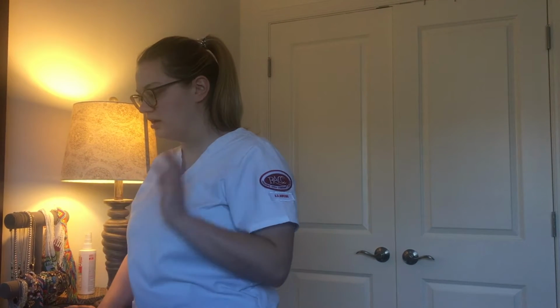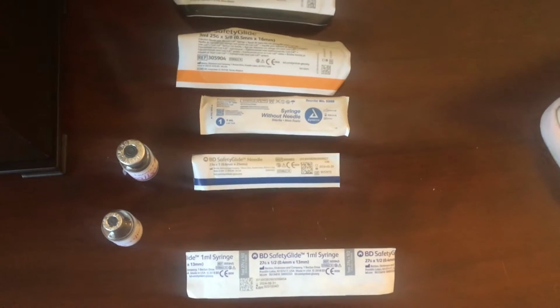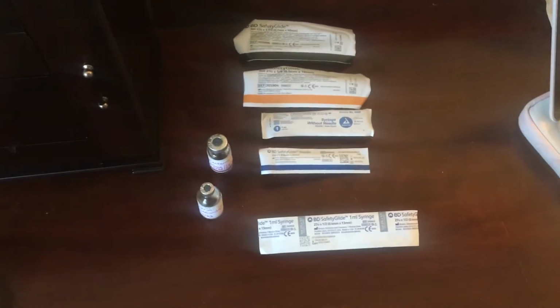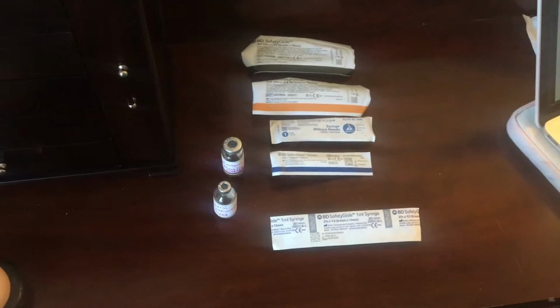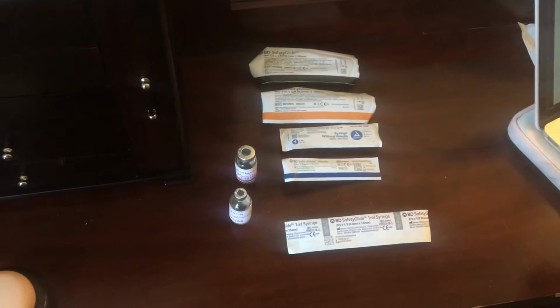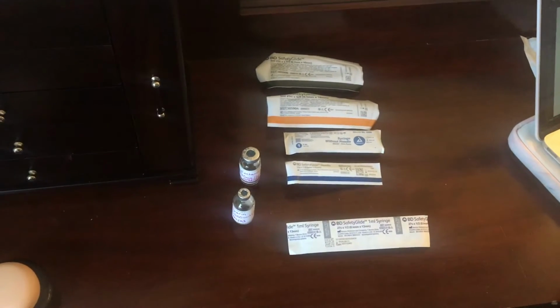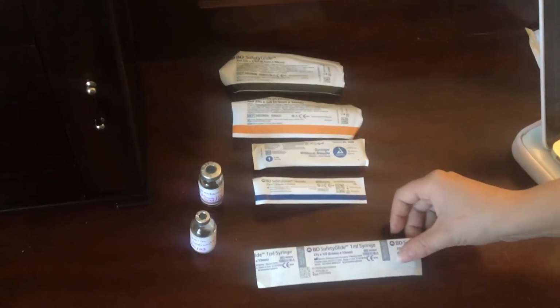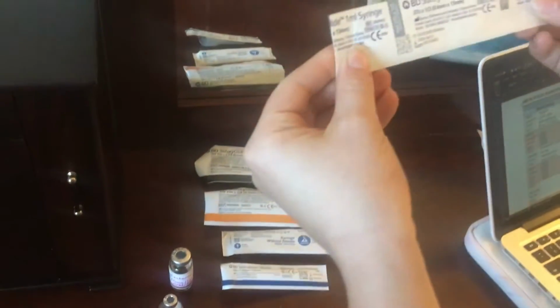So now we're going to move into our supply closet with the computer system here so we can make sure we pull the correct med. Since we're giving her heparin, I want to make sure I'm picking a 25 to 30 gauge, 3/8 to 5/8 needle for our subcutaneous injection into the abdomen site. So here's all my needles laid out here. I am going to choose this needle.